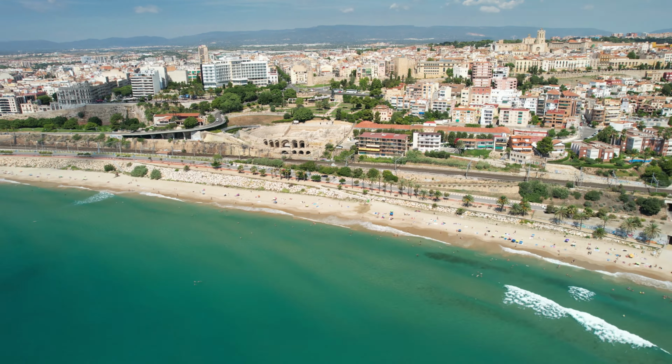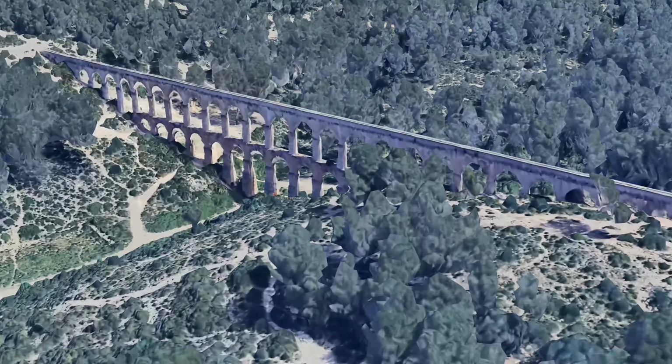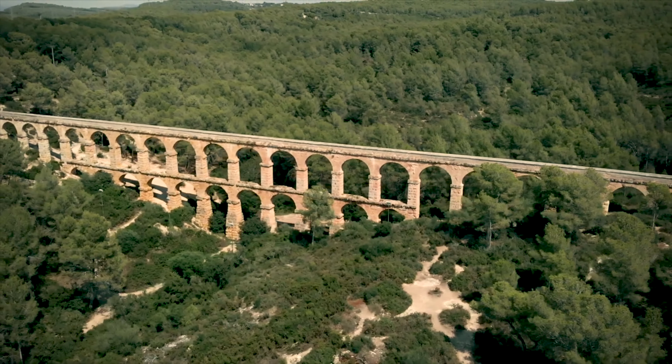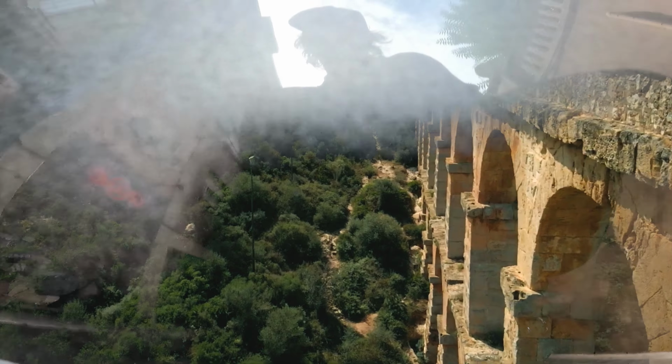We're now so super hot, we're gonna go walk down the beach and go for a swim. And this is the beach. It's pretty awesome. It's pretty busy, but it's actually beautiful water. Definitely worth going down to after the Coliseum. Also, don't forget to check out the nearby ancient aqueduct. Built over 2,000 years ago by the Romans, this 27-metre high structure is made entirely out of local limestone.